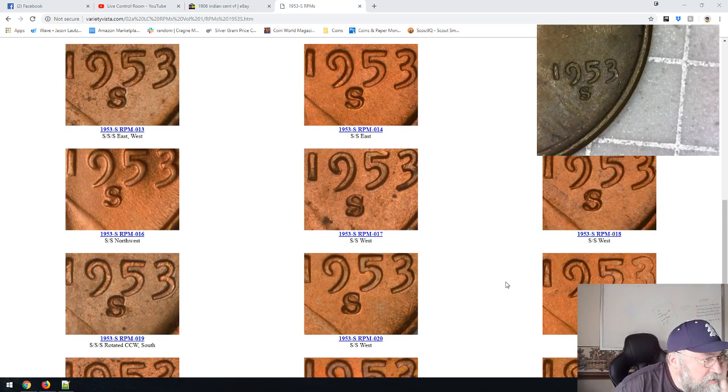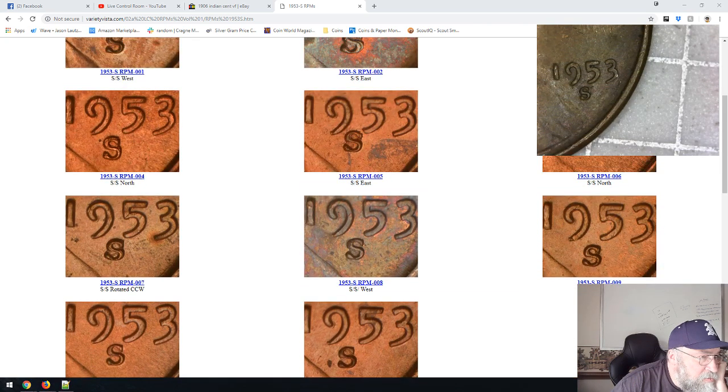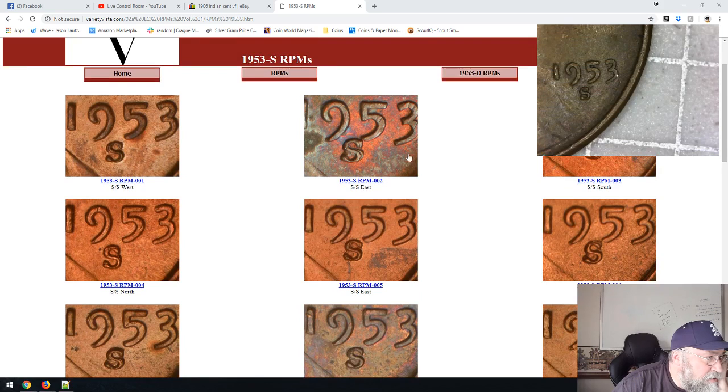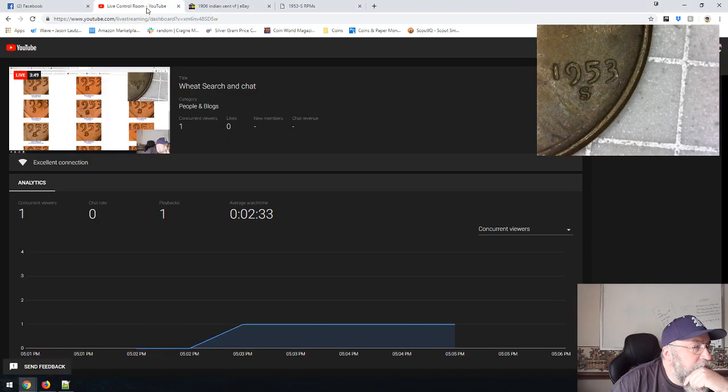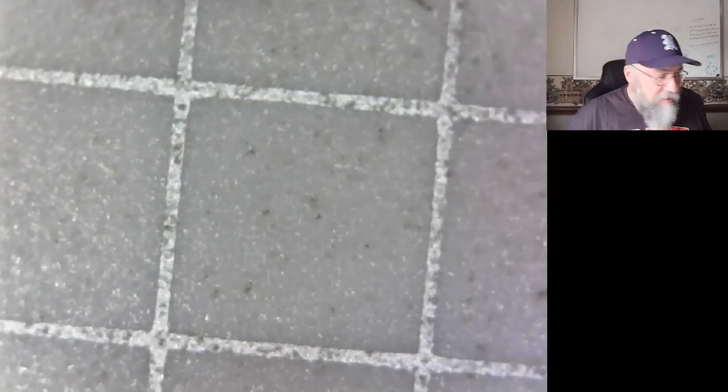It is interesting to see the different placement of the S on the different coins, like where this one's almost real close to the 5, this one's a lot farther away. There's one up here, this one's almost under the 9, this one's more centered between the two. Here's one that's almost touching the 5. There's another one that's touching the 5. Oh, there's one that is touching the 5, it looks like. I don't see anything on that one.